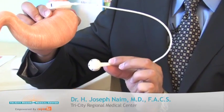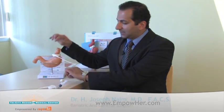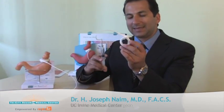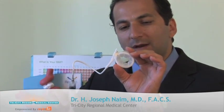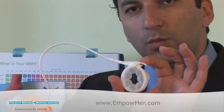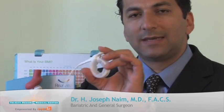So nothing is visible. The difference here versus stomach stapling procedure is that we can adjust the size of this band by injecting some fluid in that chamber. Basically, saline gets injected, and you can see the size of the band gets smaller gradually. By this adjustment, we can control the weight loss. Just like we can make the band tighter, if the patient is losing too much weight, not happy, we can make the band looser.